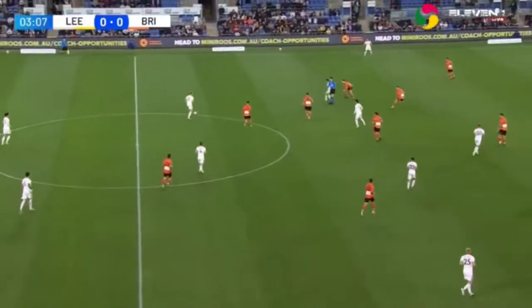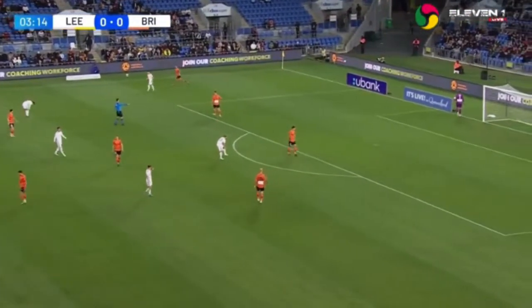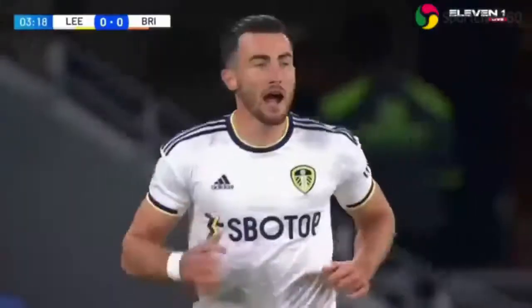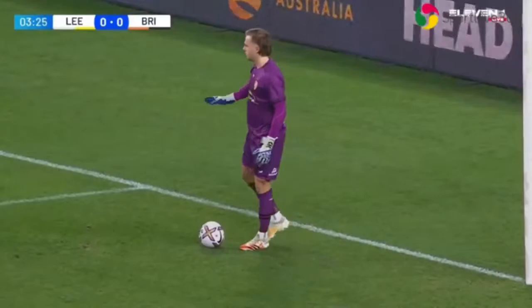Last time they came up against A-League men's opposition, it was a last-minute 2-1 win over Western Sydney a few years ago for Leeds United. Hernandez with the winner deep in stoppage time. Maybe they'll be hoping for a little bit more comfortable a showing tonight.